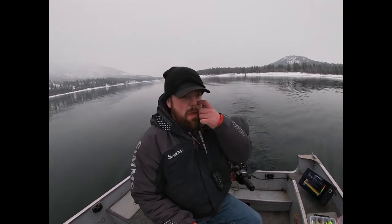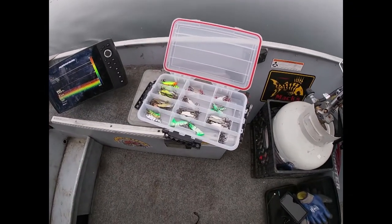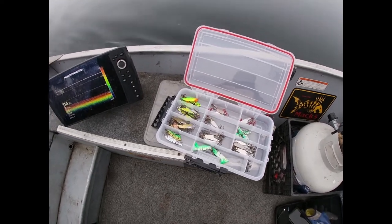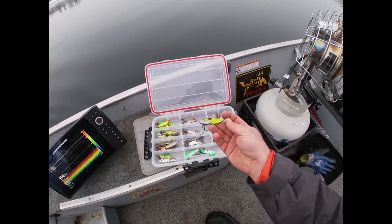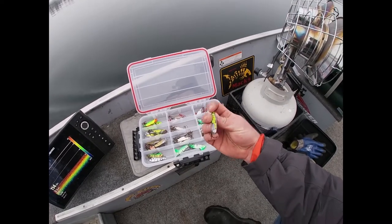gearing up, getting ready for spring. We're gonna be using Columbia River Tackle blade baits today. We have some 3/4 ounce and 1/2 ounce blade baits. I think it's overcast today, so I think we're gonna try some chartreuse here to start the day. That's a 1/2 ounce Columbia River Tackle blade bait with the chartreuse tape on it.